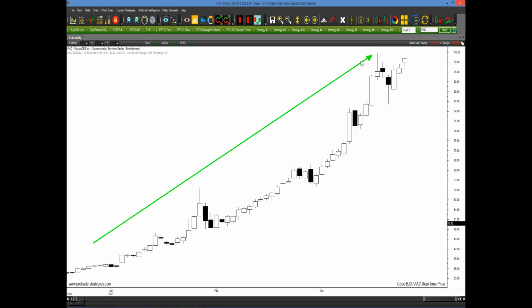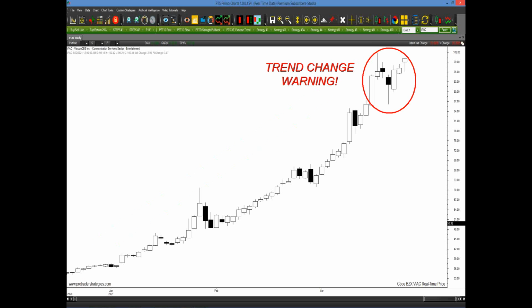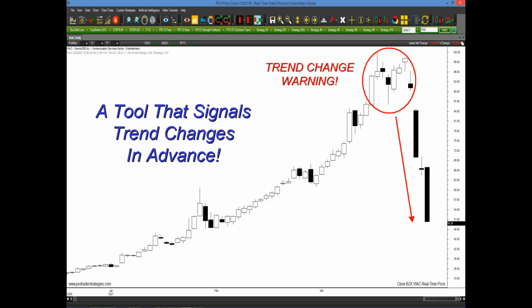For example, looking at this chart here in Viacom, obviously the trend has been going straight up. This is an older chart starting at the beginning of this year. But then right here at this point, and I'll show you exactly how this happened, a trend change was determined. This was a warning. Now this tool doesn't tell you to buy or sell. It doesn't tell you the exact tick or how high the price will be when the trend changes. It just gives out a red flag warning, telling you to be very careful, that there's a high probability that a trend change is going to take place. And then we all know what happened coming into March and April of this year.